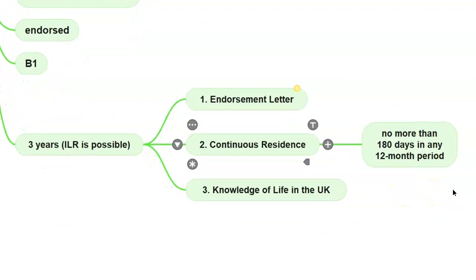You should have continually resided in the UK for at least 3 years immediately before submitting your ILR application, and you should not be absent from the UK for more than 180 days in any consecutive 12 months period. The continuous residence will be broken if you were convicted of an offence and sentenced to a period of imprisonment or directed to be detained at an institution other than a prison. So if this applies, you will also be caught by the suitability requirements.